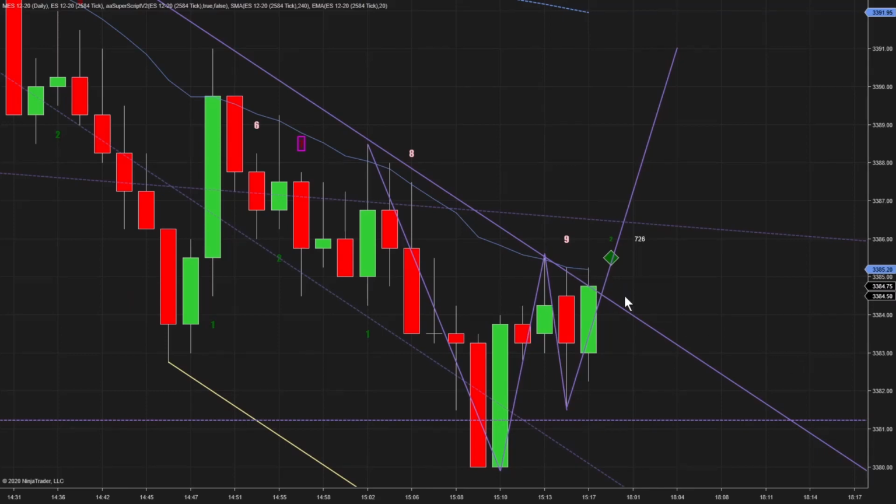Again, I'm probably going to buy it at a better value if it does pop over. As in, I'll probably see it initiate, commence the leg up, and then I'll probably buy it with a limit order underneath somewhere.